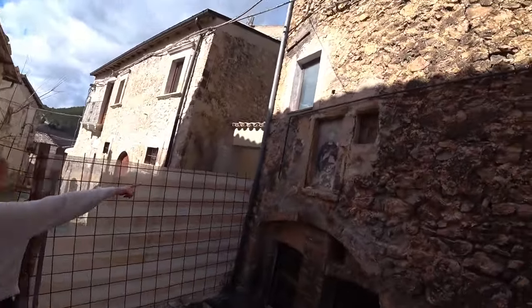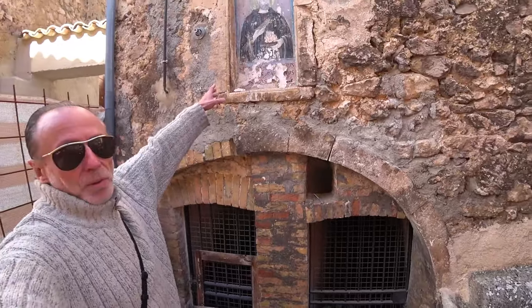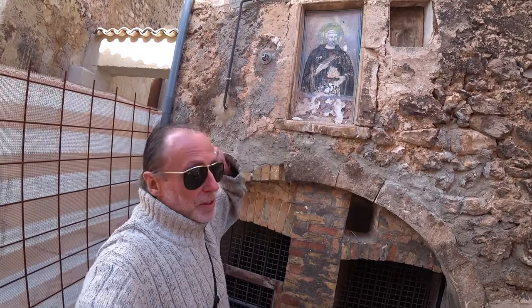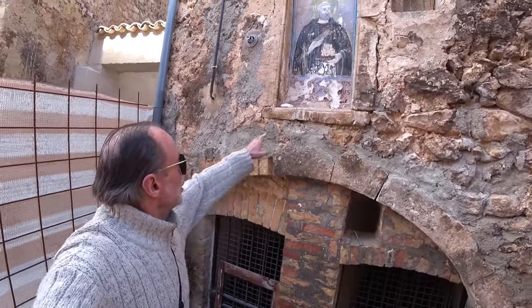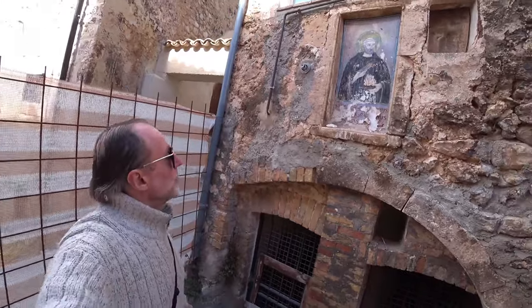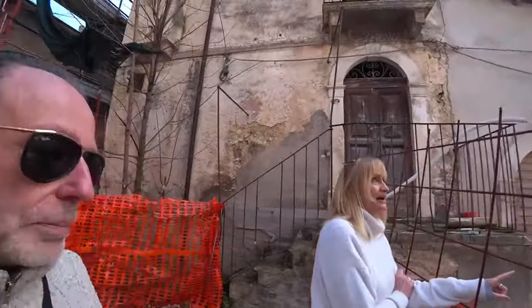And here, there's the original. There's not much left of it now because apparently it was restored with the wrong paints and it's all coming off. But that is the saint of this village, San Benedetto, Saint Benedict. And unfortunately, you can't really read much of that now. I'm not going to touch it because I'll help to make it worse. But listen, just peek through here. This road, absolutely wonderful.